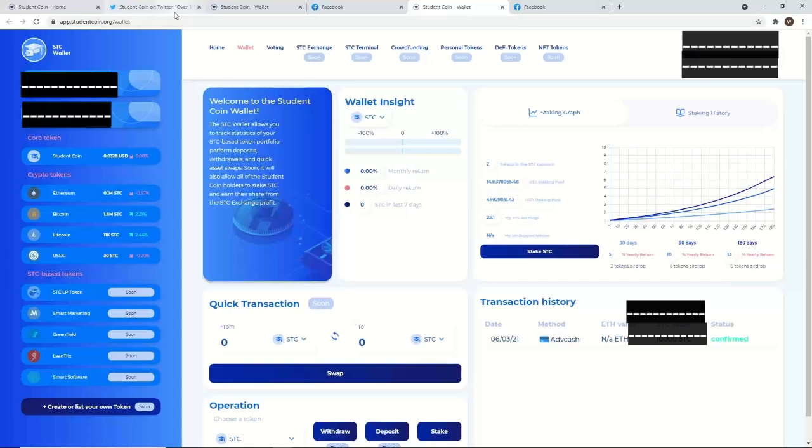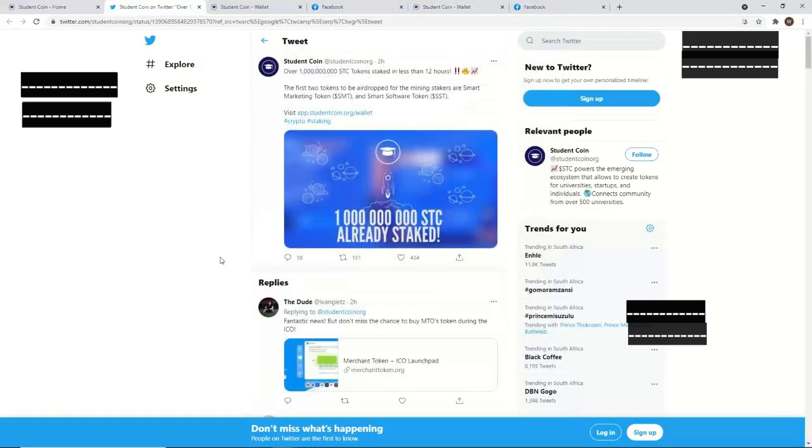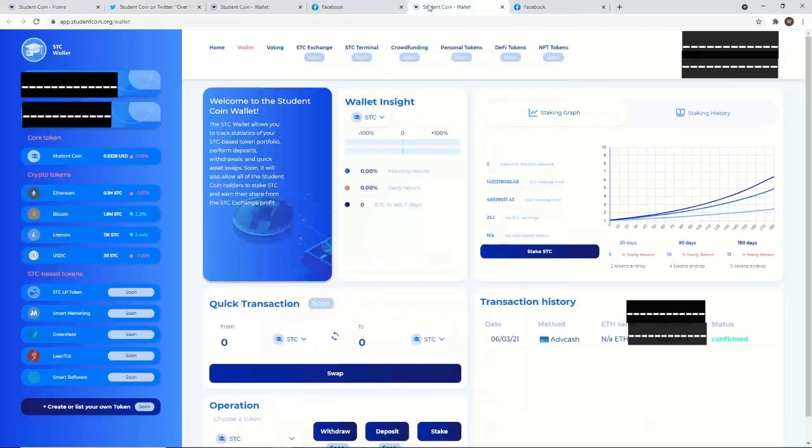As I said, there was some news a little bit earlier that they said there was over 1 billion already staked. So 1.43 billion is what they've got so far. So you can go see your staking history and all your information.